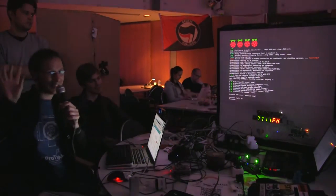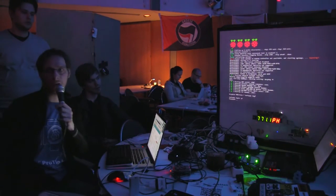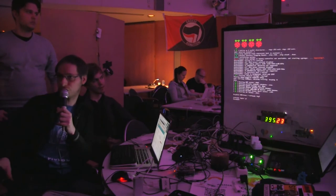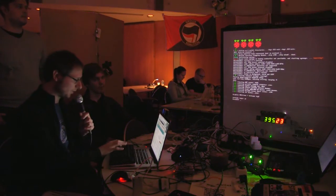I changed as little as possible in the Debian Wheezy package manager, because there is a ton of documentation on the internet already on how to troubleshoot Debian Wheezy. I wanted to make this as easy as possible for a new category of user. So here we go.